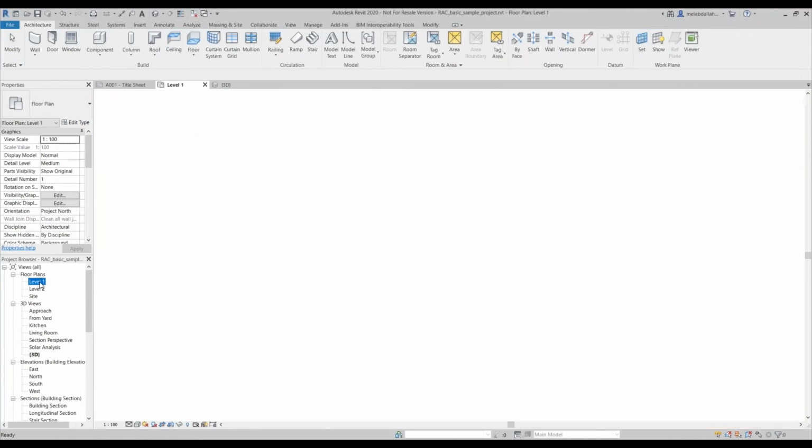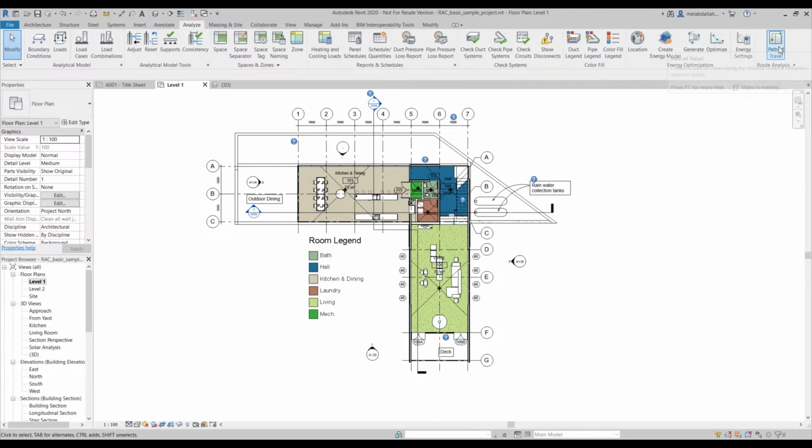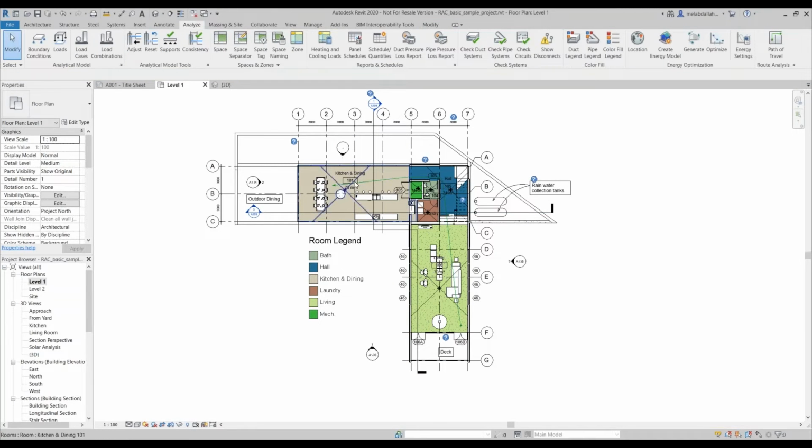Now let's say to level 1, get rid of this. And the path of travel command is under the Analyze tab. It's here. I click on path of travel. It's going to ask me to draw my path. Let's say I want to go from here right to the kitchen. And Revit is going to find the shortest path from my first point to my last point.